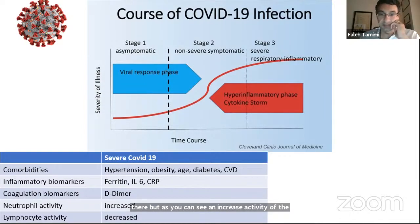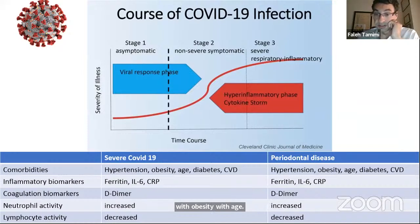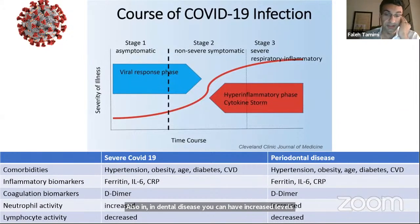So this is very interesting because if you look at periodontal disease, there is quite some overlap there. Periodontal disease is also associated with hypertension, with obesity, with age, diabetes, with cardiovascular diseases. Also in periodontal disease, you can have increased levels of ferritin in blood, of D-dimer, of interleukin-6, of C-reactive protein. And periodontal disease is also associated with increased neutrophil activity and decreased lymphocyte activity. So there is some intriguing overlap between these two conditions.